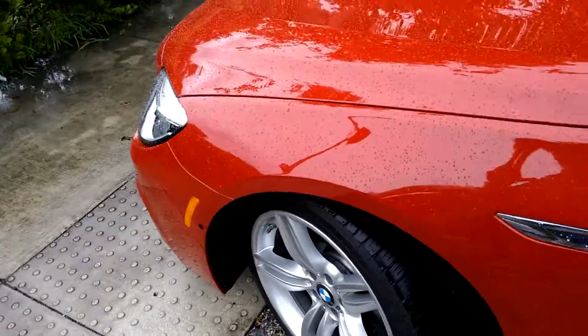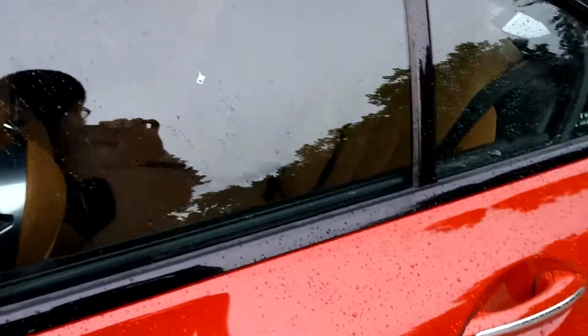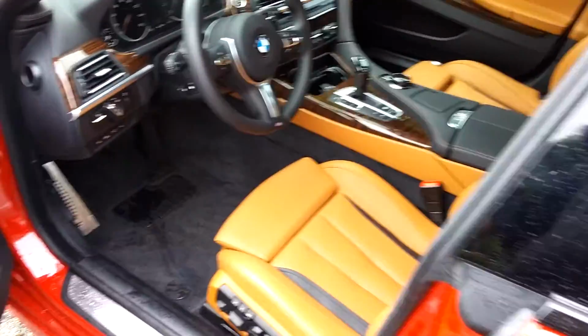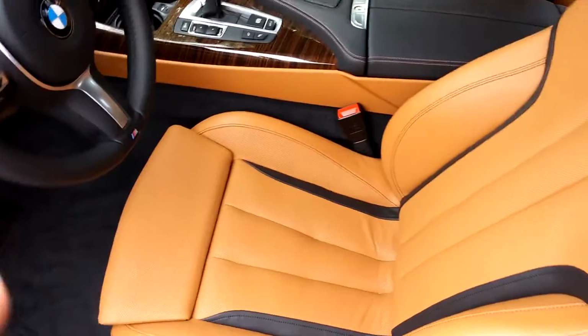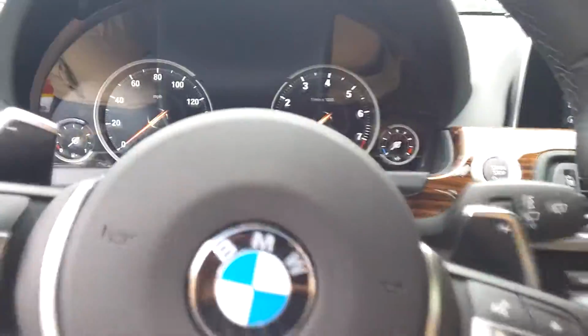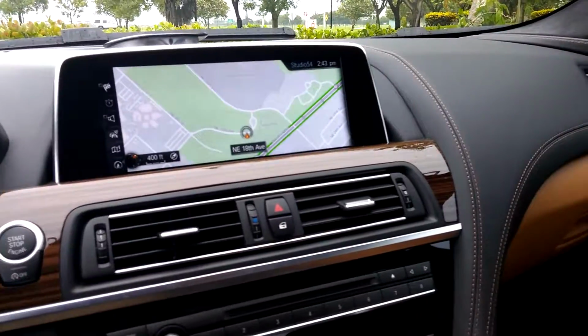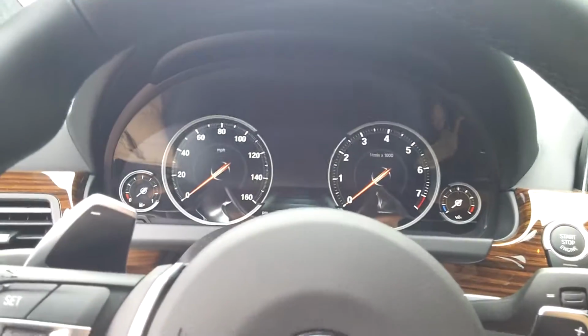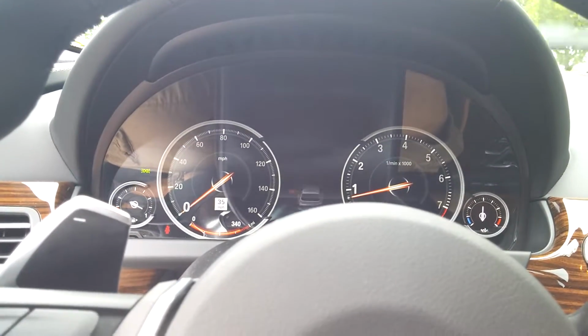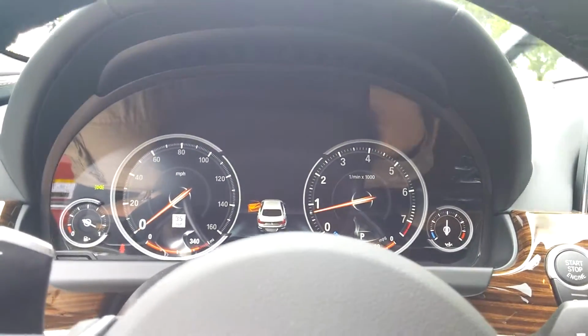So as you can see, we have a red exterior. I apologize for the rain as well. You notice the window does go down slightly. We have a brown and black leather interior. To start it, all you have to do is put your foot on the brake and hit the button to go. Simple as that.